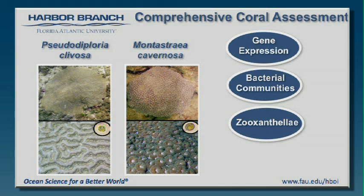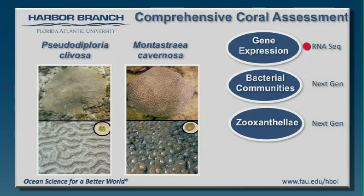The things that we've changed recently: gene expression, we were initially doing microarrays. Although we were able to detect some increases in stress-related genes during summer discharge events, those were concomitant with increases in temperature at the same time. So it was hard to tease apart the differences between genes that are responding to the discharge versus genes that are responding to the temperature. By using an RNA-seq approach, it should give us a bit more resolution relative to the genes that are being turned on and off, and get a little bit better picture of how these corals are responding.